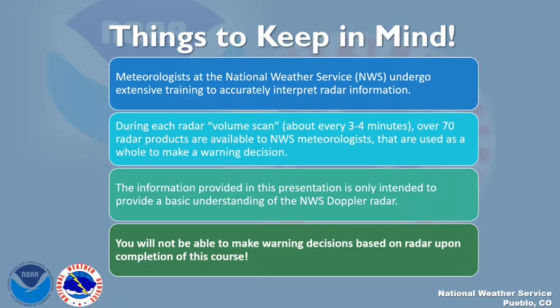The information here is just to give you a basic understanding of the radar and what we look at. And you will not be able to make warning decisions based on the completion of this course today. So just keep that in mind.